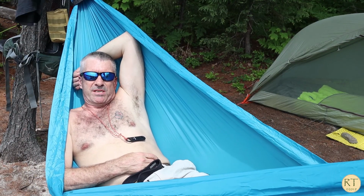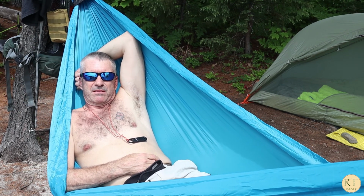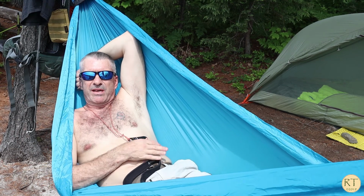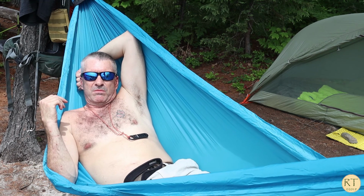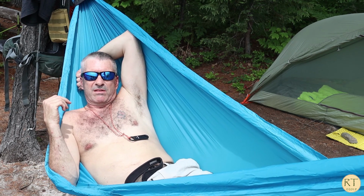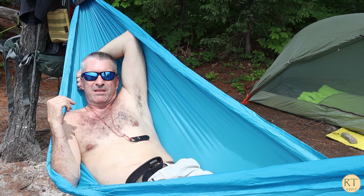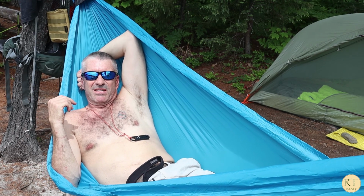I just had an epiphany. This hammock is a game changer. What a difference it makes. I mean, you just want to sit around camping, you don't have a hammock, what do you do? My Helinox travel chair. It's nice and light, but it ain't the most comfortable thing. I mean, it's functional, but it's not particularly comfortable.